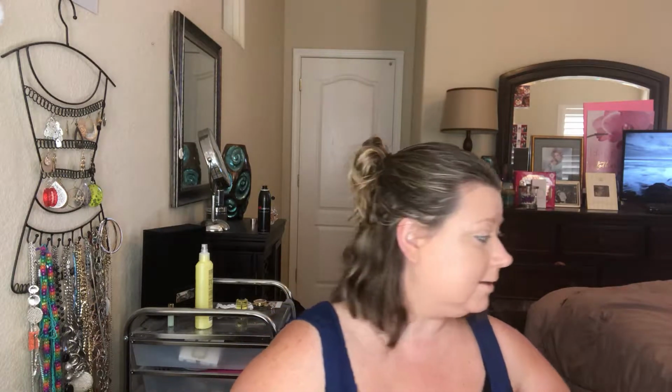Okay, guys, so this is that foundation. Not bad at all. We'll have to see how it wears and everything. Not amazing. I put it on my face, it looks fine. It definitely isn't screaming out to me as being my favorite, or like, oh my gosh, I'm so glad I got this foundation.